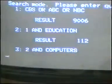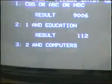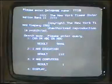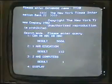Of course, the response you're going to get will be very dependent on how many people are on the system at any one time. And there's just one reference to computers and education on their three major networks, so it doesn't look as if they're doing an awful lot about it. So let's find out what that's got to say, and we can do that by simply typing display. If I wanted, I could type it out on the printer to look at later, but I'll just take it up on the screen.